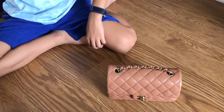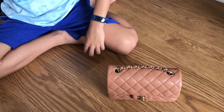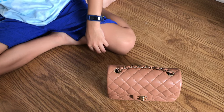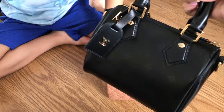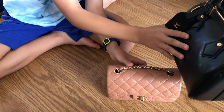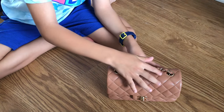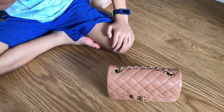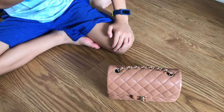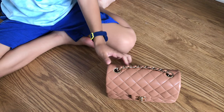Reasonably soft? A little, not quite as soft as the Speedy BB, but... Wow. So, this bag feels softer to you than... Yeah, well, the bumps, like, they just make it feel less soft. The quilting? Uh-huh. You don't love the quilting, huh? Yeah. Okay, well, this one has quilting too.